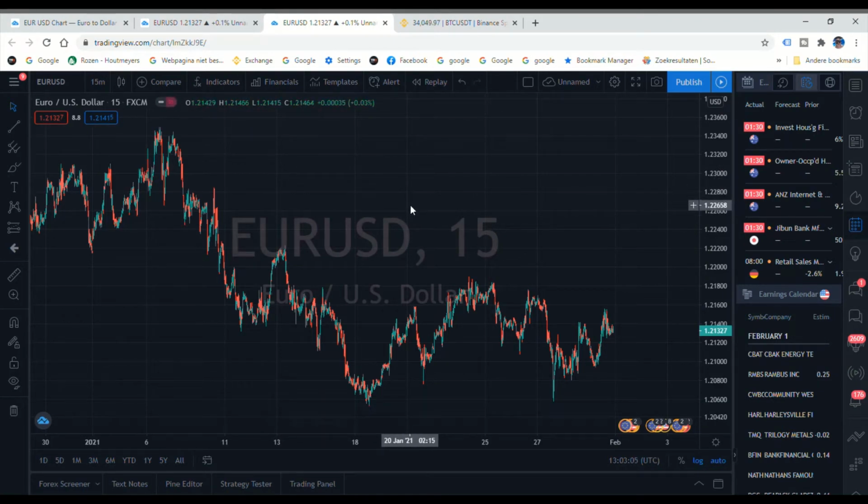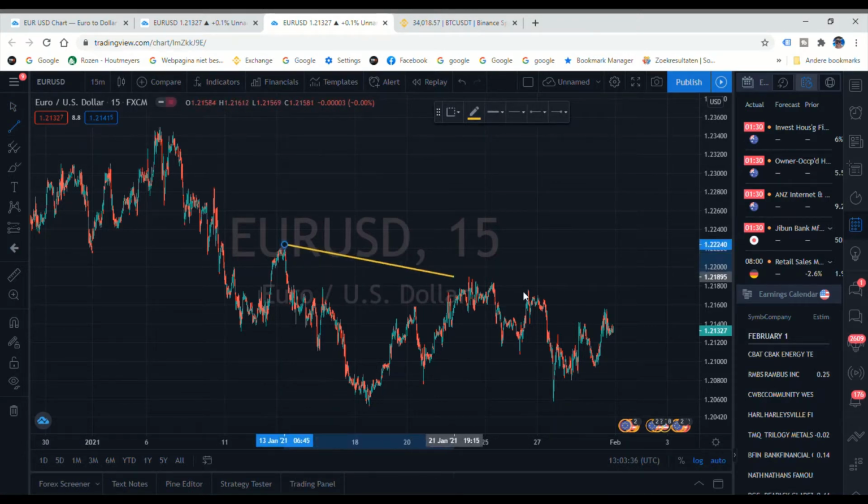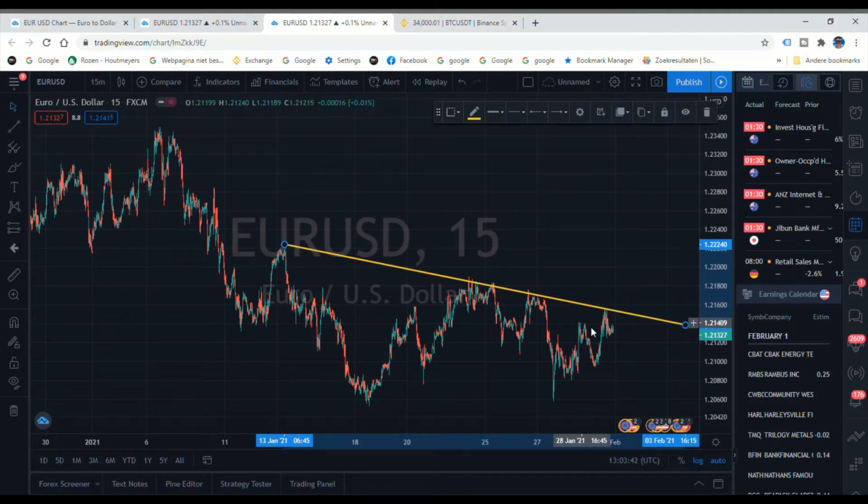First of all, trade more time frames. I'm gonna show you. In the 15-minute time frame, you see that Euro USD. I take this pair for example. I think it's the most traded pair in the world. I'm gonna show you how to do this. I'm gonna draw this line here. You see, maybe the pair is going down here. You see it?